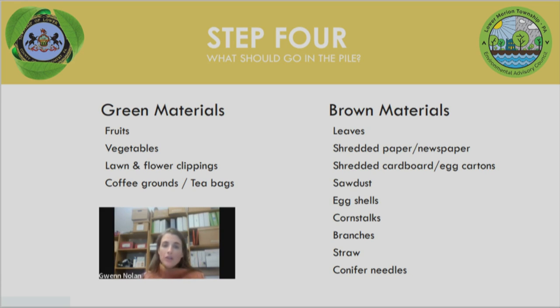And then on the brown material side, these are things that are commonly found at home: leaves, shredded paper, newspaper, shredded cardboard and egg cartons, sawdust, eggshells. You may want to grind them up if seeing the little shells in your compost is going to annoy you, because they can take quite a while to fully break down. Corn stalks, and we'll go into corn stalks, branches, and straw, and conifer needles once they've browned are great. Again, if they're still green, they would be in the green materials.